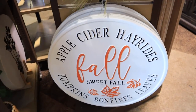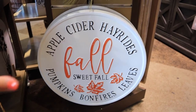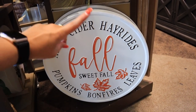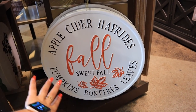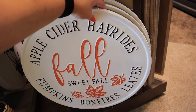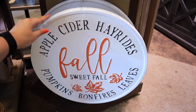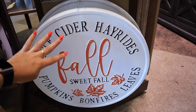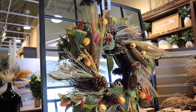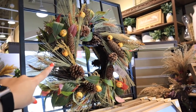And then down here, oh my god, I feel like I'm getting sucked back into my basic bee farmhouse style because I absolutely love this. It's like this giant coin almost. Apple cider hay rides fall, sweet fall, pumpkins, bonfires, leaves. I just really, really like this, but it is metal and it's just painted and it just honestly is super nice. This actually does not have a price on it, but I'd have to guess somewhere between $25 and $35. I like the way they have the mirror with the wreath on it. Really, really pretty. You can honestly switch out the wreath for any season, so that's nice.